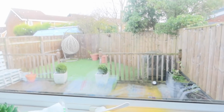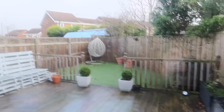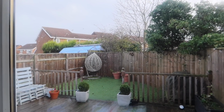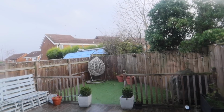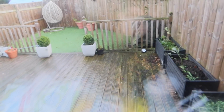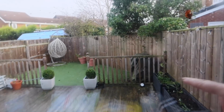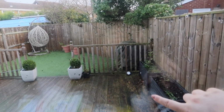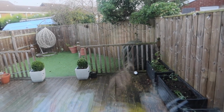In regards to outside, the cover for my chair is completely gone. No idea where that is. Someone's probably got it in the back garden somewhere. The furniture that was down here, so there was two chairs, a sofa along here, a table and a fire pit.